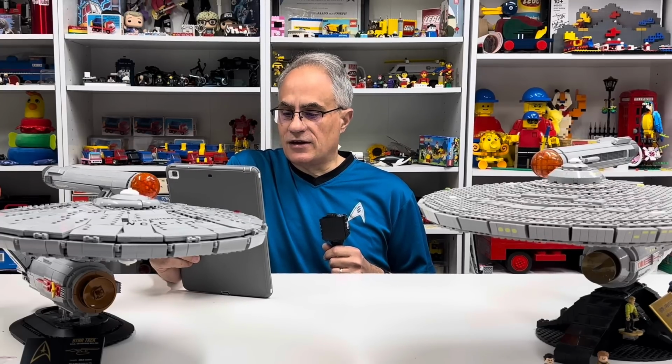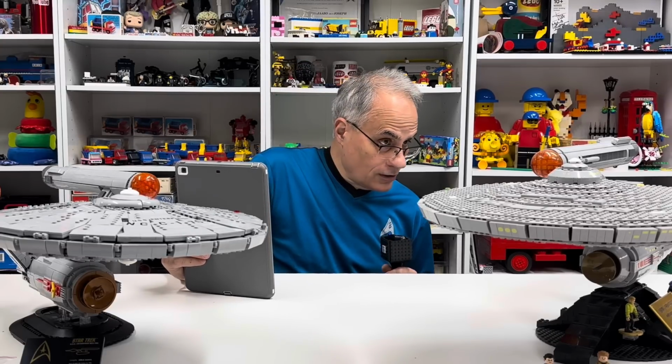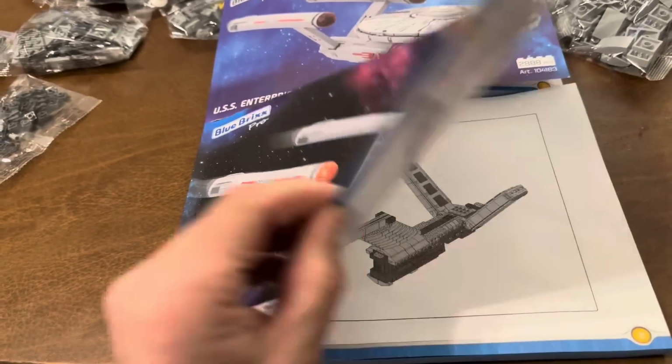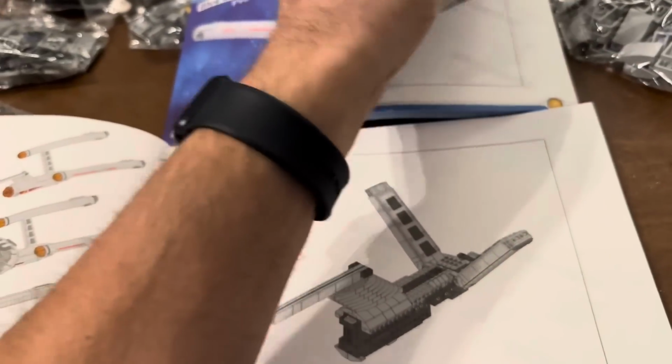Bricking Out Loud says, thanks for all the great content throughout 2024. Wishing you all the best for 2025. Both of those Enterprises look fantastic. It'll be interesting to see what LEGO comes up with if the rumors are true. A few questions. Any stickers or all printed elements? They are definitely all printed. Yes. What is the internal structure like to hold up the saucer section so well? Are there any unique blue brick pieces that LEGO didn't have but they really should?